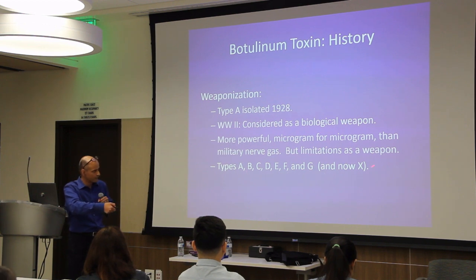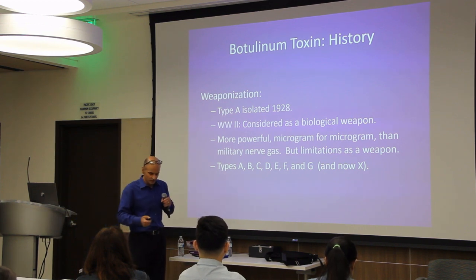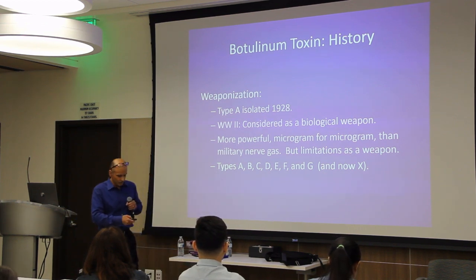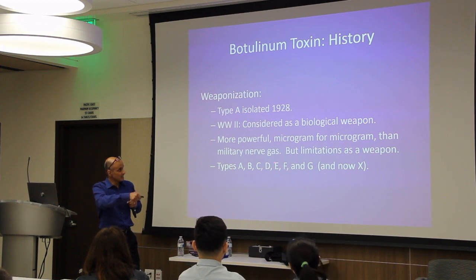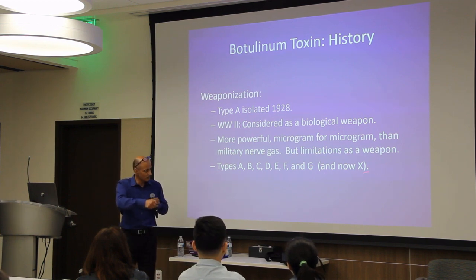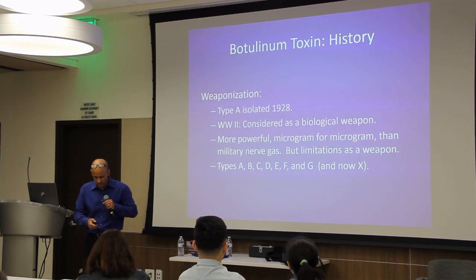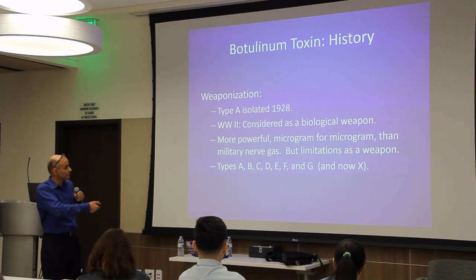Over the years, after the isolation of type A, there were multiple other types. You've heard a little bit about some of these, and now we have an X type that was just isolated. So there are several different types. The ones that are used for humans are A, B, F in Japan, and E is starting to come out. There's an E type that's coming out mostly for cosmetics. And who knows about type X? Type X promises to be very powerful. Whether it'll have medical applications remains to be seen.